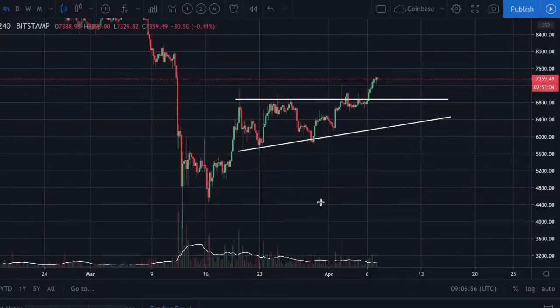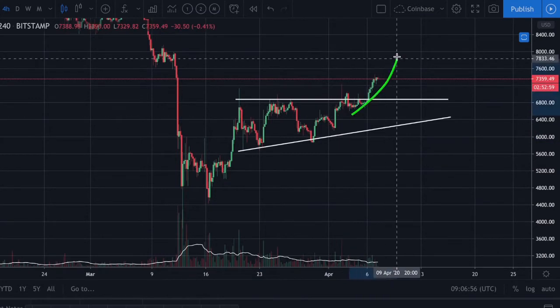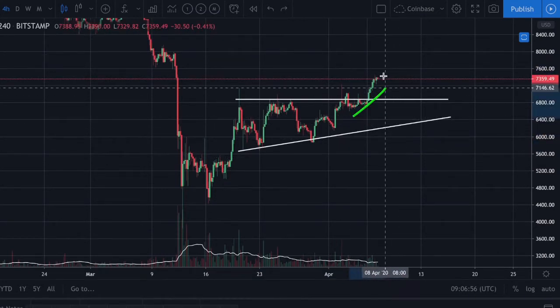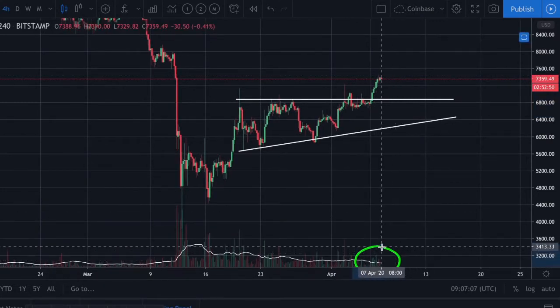All right, so let's take a look at this. This is an ascending triangle with a bullish bias. Approximately 70% of the time we should break up and 30% of the time we should break down. And now you can see that we broke up. But look at the volume, guys. The volume is not very significant.